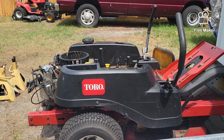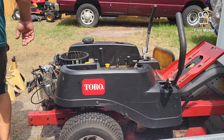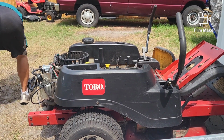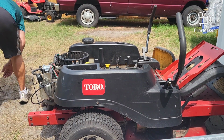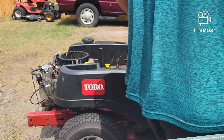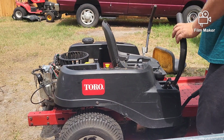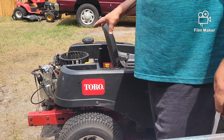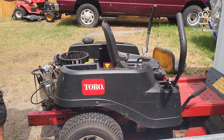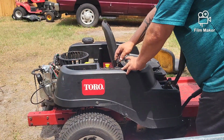Okay, we should have our key back now. And we do, I'm actually going to test drive this. I got all the belts back on, so it should drive. I did test the wheels yesterday. Provided the belt stays on correctly, it should drive. I don't want to drive it too long because I don't have the top cowling on, which is what directs air over the cylinders. But here's hoping that we got her back.